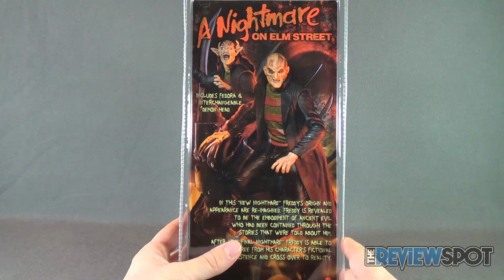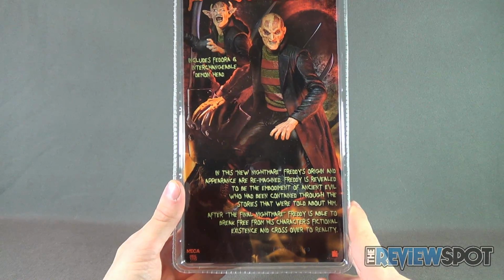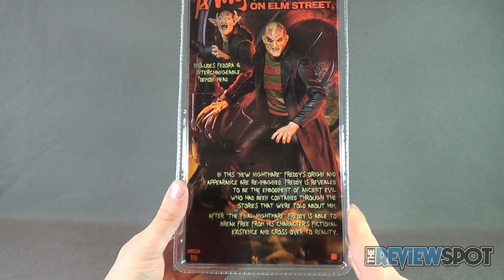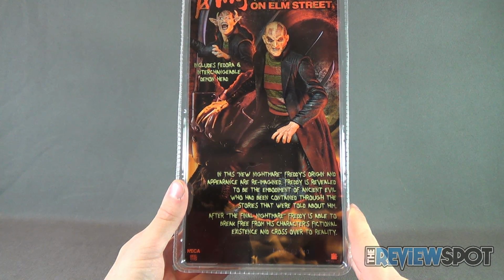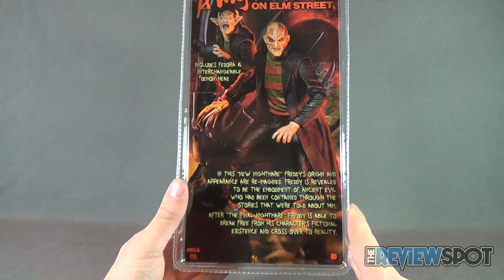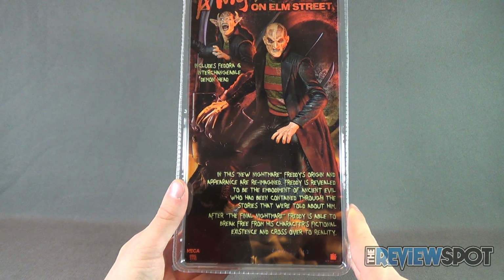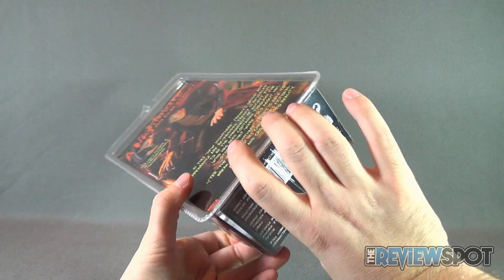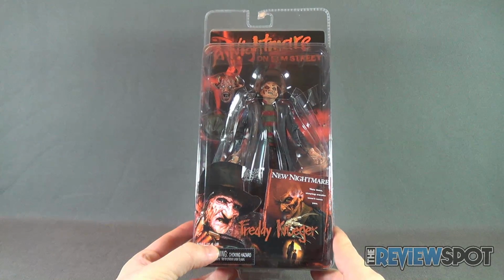It includes a fedora and interchangeable demon head. In this New Nightmare, Freddy's origin and appearance are reimagined. Freddy is revealed to be the embodiment of ancient evil who has been contained through the stories that were told about him. After the final Nightmare, Freddy is able to break free from his character's fictional existence and cross over to reality. Very cool.